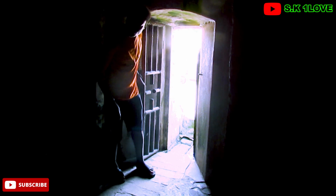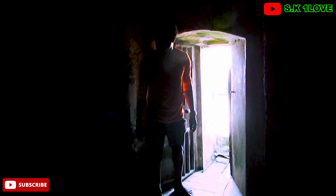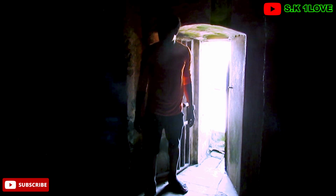An estimated number of about 3 million Africans were captured and brought to this castle. Out of that, two-thirds of them died. They died either when they were here in the castle or when they were being transported to the New World. Just one-third of them survived, so it meant that 1 million of them survived. Yes. And 2 million of them died. Seriously? Yes.